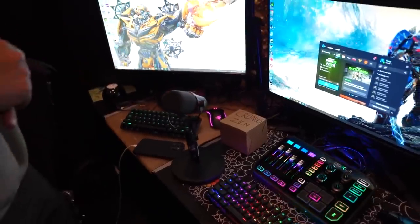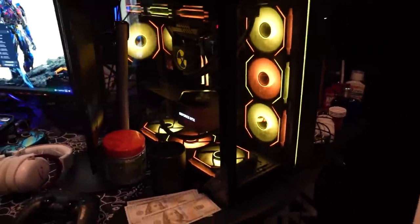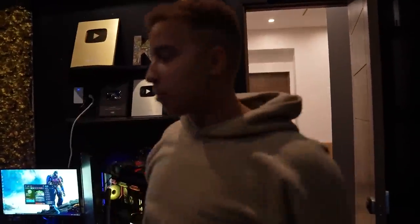And then I also run a dual PC setup. He sets up all the PCs. This obviously has a 4090 in it. i9-13900K, 4090, DDR5 RAM, the whole spiel, everything. Anything new that just came out is in there. I just got this PC about a month ago.